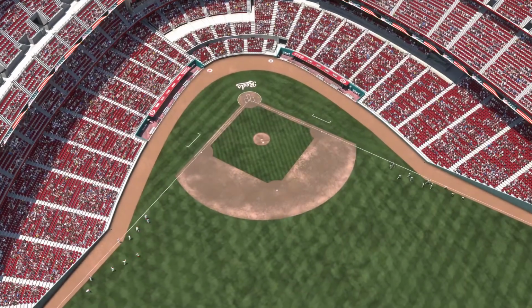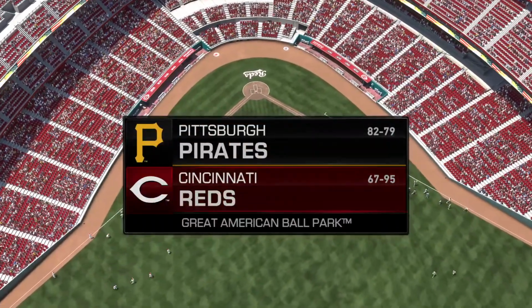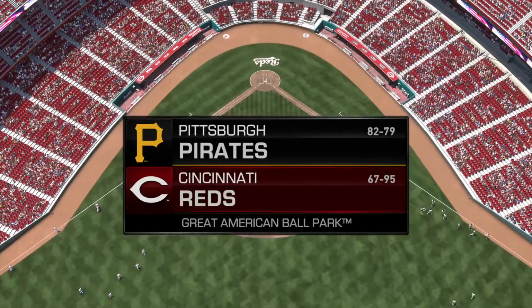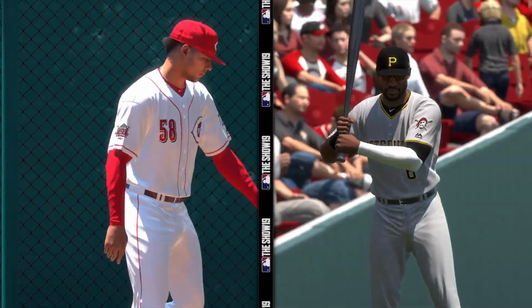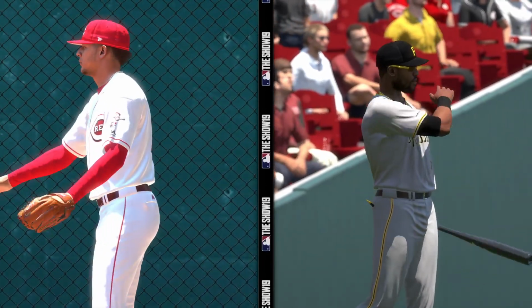Live from the banks of the Ohio, we welcome you to Great American Ballpark in Cincinnati. Today, it's an NL Central Division matchup between the Pittsburgh Pirates and the Cincinnati Reds. It's going to be a premier pitching matchup. Two of the league's hardest throwers go head-to-head next.